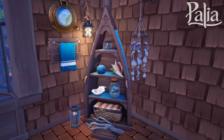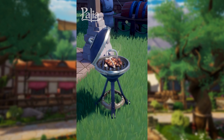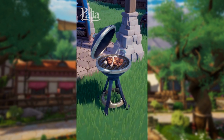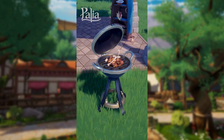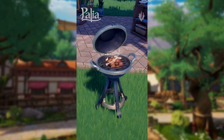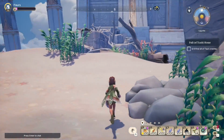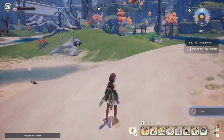If that wasn't enough, there is also a featured item which is very special, and this is Hidari's grill. And this grill, if you get your hands on it, will work exactly like a campfire. It has just had a serious aesthetic upgrade. I'm here for all of this nautical furniture, any themed furniture, I'm just here for it. Just to hopefully, fingers crossed, we have some good luck with this.